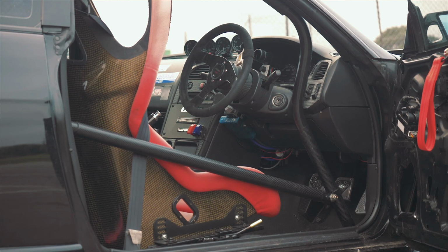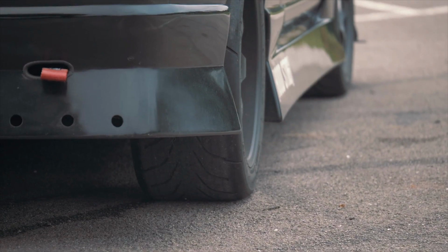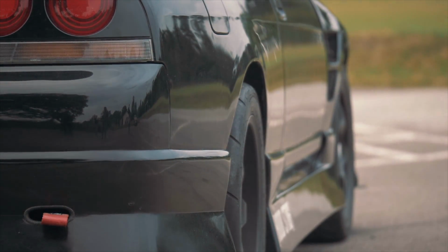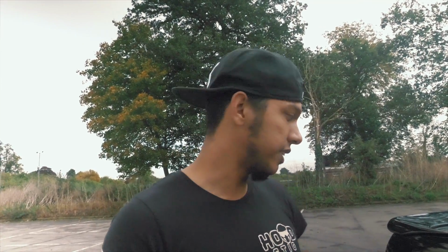So what about setup then? Like LSD, suspension, braking. I see it stripped as well. It's got the BC Racing coilovers, fully adjustable. And the rear diff, people keep thinking it's just a standard welded diff, but it's actually got the Nismo GT Pro limited slip differential, and that's very competition. Drifters use that for over 600 brake horsepower. Drift cars use it, but that's on this car.